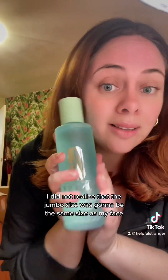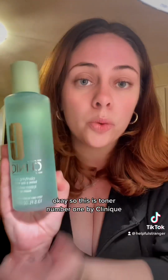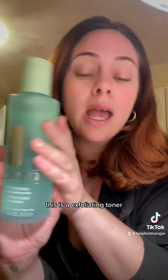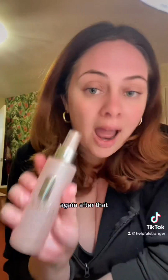I did not realize that the jumbo size was going to be the same size as my face. Okay, so this is toner number 1 by Clinique. This is an exfoliating toner, really, really good. Just gonna keep my skin nice and clear again. After that, I use the Moisture Surge toner. Now, this is a more hydrating toner before I put on my moisturizers.